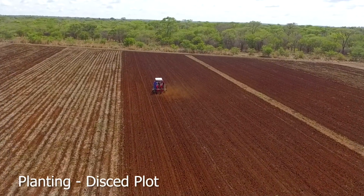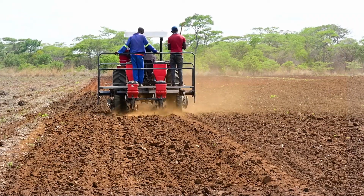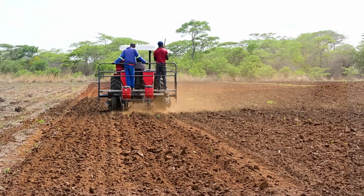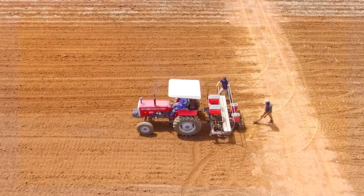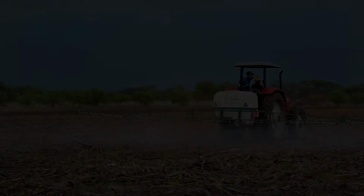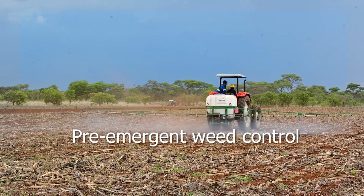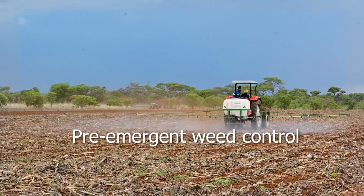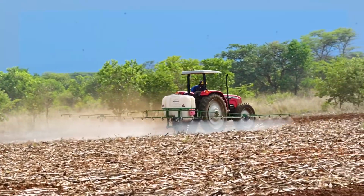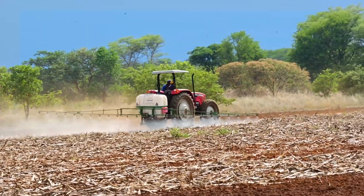The following sequences show the planting operations on the conventional plots that were burned and disked. Blockages of seed metering chutes are checked occasionally, especially on wet and loose soils. After planting, it is important to apply pre-emergent herbicides at the right proportions to eliminate infant weeds and keep them from growing. For maximum efficiency, this is performed under good agricultural practices.